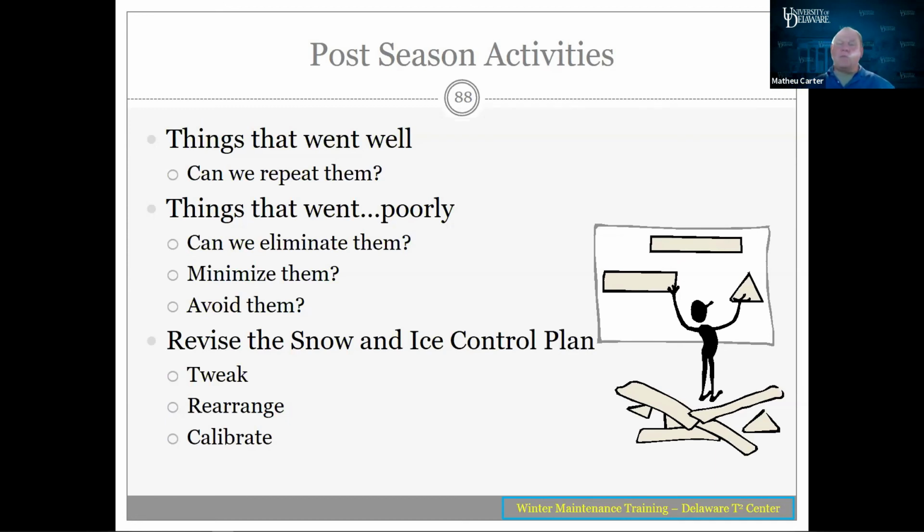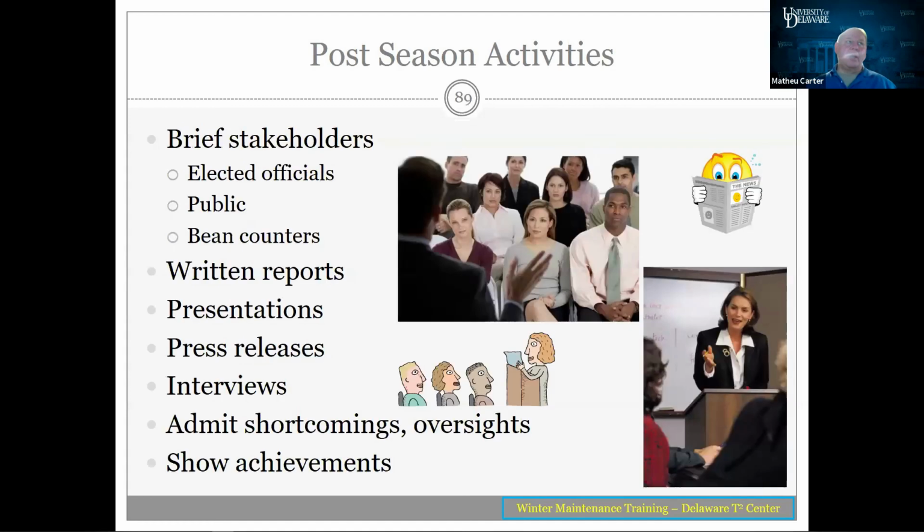Again, it's all part of our loop back process, or it should be, as we're talking about our snow and ice control planning in the future. At that point, remember, some of you may have rolled your eyes when I talked about trying to win the hearts and minds of the public. We ought to go back out to the stakeholder community. However disingenuous it might be, we ought to thank them for their cooperation with us this season. We should report back to the elected officials and say, this is how we think we did.